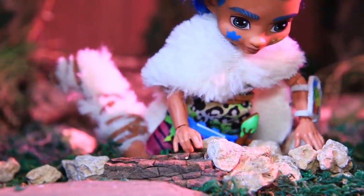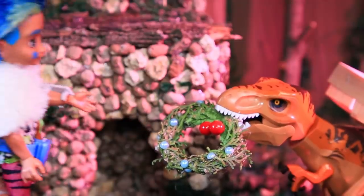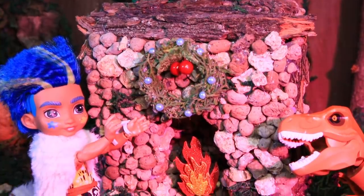Slate decided to build a fireplace. Oh! It wasn't as easy as I thought! Give me the wreath! I'll decorate the fireplace with it! Now we'll stay warm! Let there be fire!